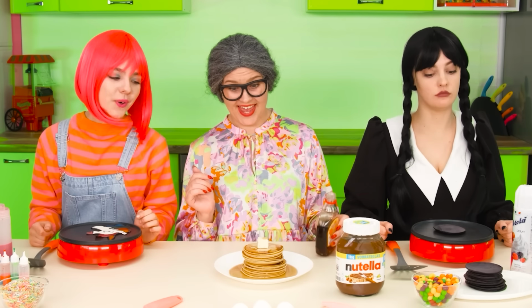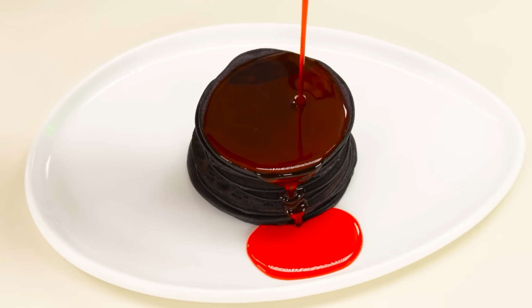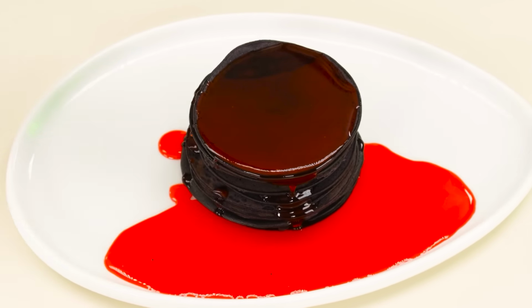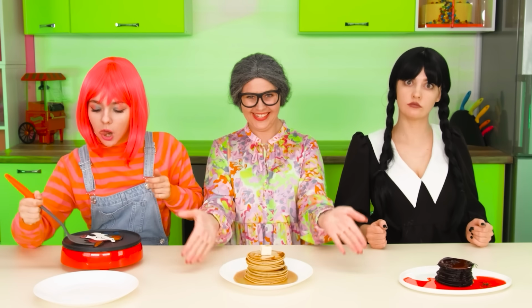Wow. Black pancakes are the most delicious. Oh, what did she cook? Okay. Red is just right. I'll pour it thicker like this. And I'll decorate everything with spiders. Oh no! Done. Oh, there you go.